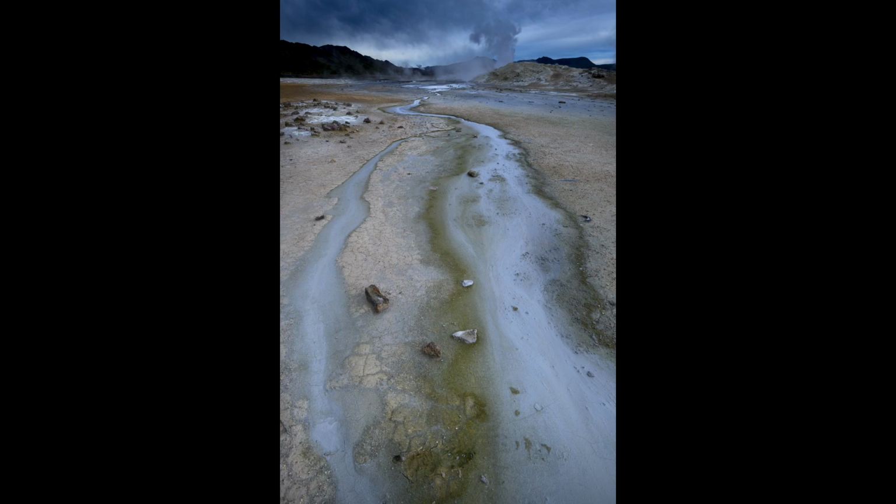So yeah, I like this one. I don't know if it'll be in the portfolio in the future, but I think it was successful and conveyed the way the whole area there looks.